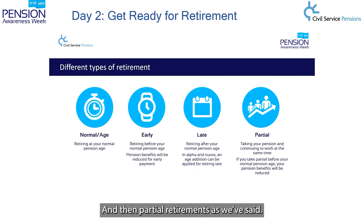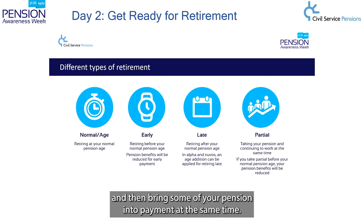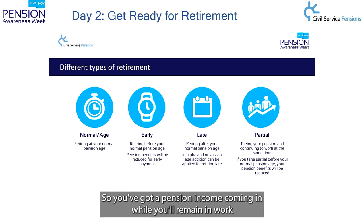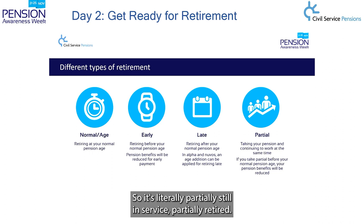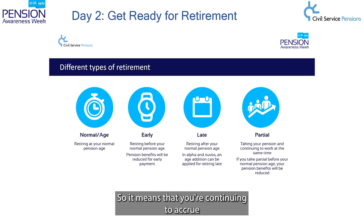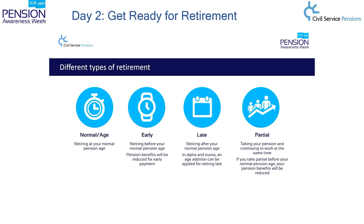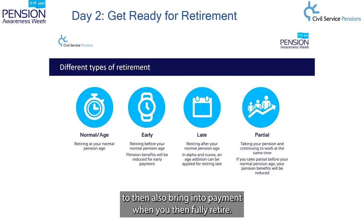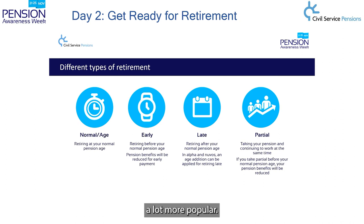And then partial retirement, as we've said. So this is where you reduce your working hours or earnings and then bring some of your pension into payment at the same time. So you've got a pension income coming in while you're remaining in work and have some form of employment income coming in as well. So it's literally partially still in service, partially retired. With that, you can carry on contributing to the scheme. So it means that you're continuing to accrue even more pension benefits in the scheme that you're in at the time to then also bring into payment when you then fully retire. So it's a really good method and it's something that is becoming a lot more popular.